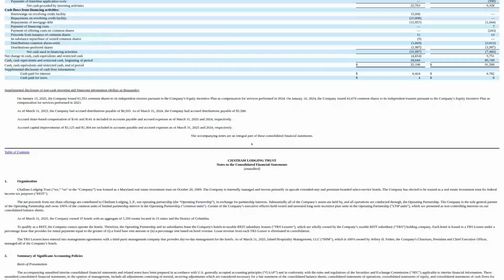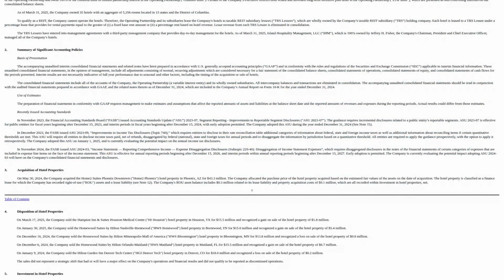Now for the good stuff, revenue. Total revenue for the quarter was $68.6 million, slightly up from $68.4 million last year. That might seem like a win, but let's see where that revenue came from. Looking at revenue, the bulk of their income is room revenue. It's at $62.48 million. So their core business didn't change much since last year.